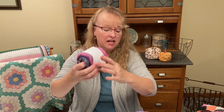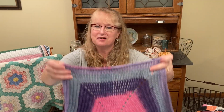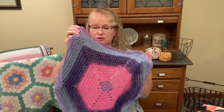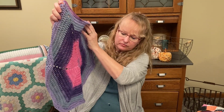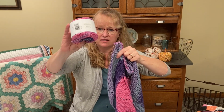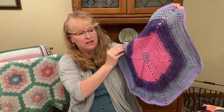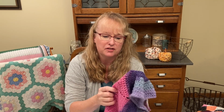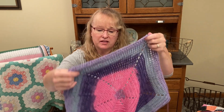So very generous. So I decided that I was going to start a Hexagon baby blanket. I have never done a Hexagon before, so this is pretty fun, and it's gone fairly fast. So this is one of the skeins of yarn in this Hexagon so far. I like how the colors are working up. I am crocheting this for my hairdresser, who I've seen for a few years now. She and her husband are expecting their first baby, a little girl, in January. So I thought this would be nice.